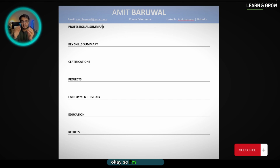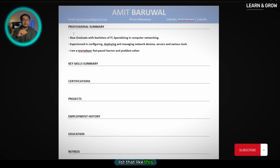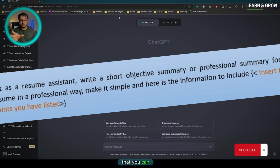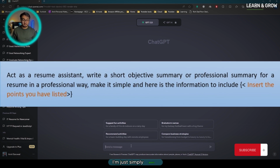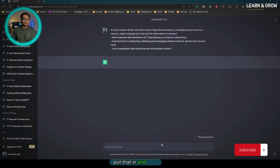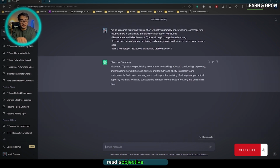I'm just going to list that like this, and I'll be using ChatGPT to help me write a very professional sounding objective summary, or professional summary, for my resume. Here's how we're going to do it. What I'm going to do is apply the prompt that you can see on the screen, and simply put that in the ChatGPT chat box, and it will generate a professional sounding objective summary for our resume. I'm simply going to put that in, and voila, this will generate an objective summary for our resume.